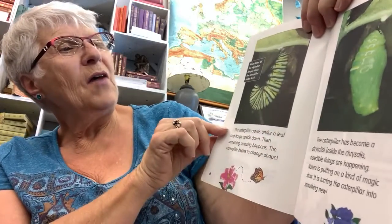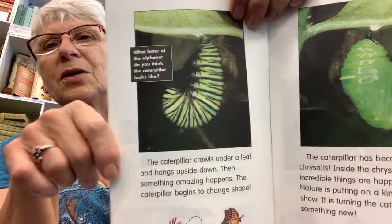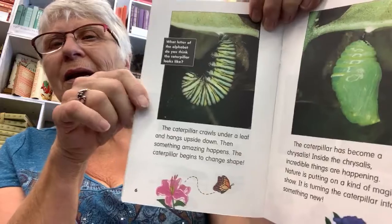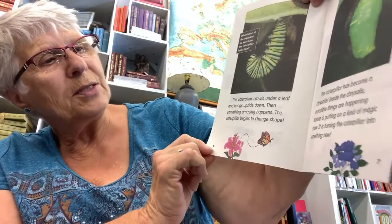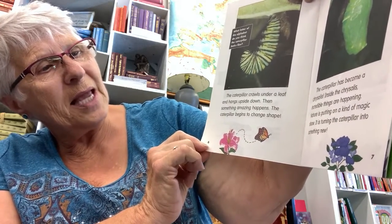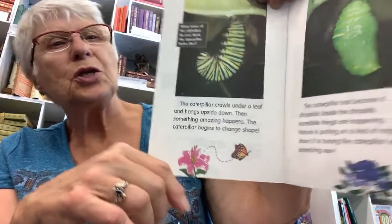What letter of the alphabet do you think the caterpillar looks like? And if you said that it looks like a J, you are correct, and she talked about that. So again, that was something I had learned before I read the story. The caterpillar crawls under a leaf and hangs upside down. Then something amazing happens. The caterpillar begins to change shape.